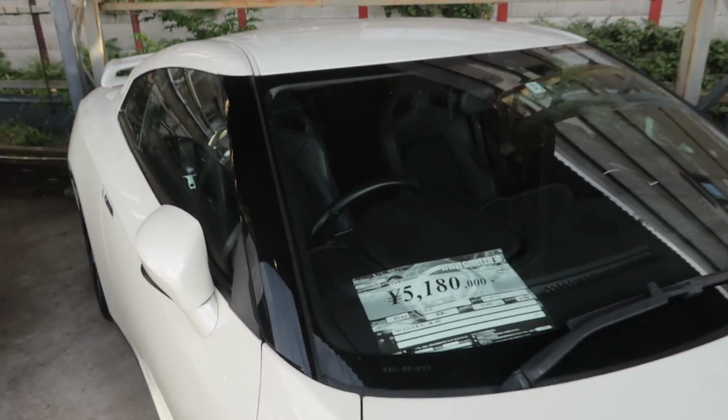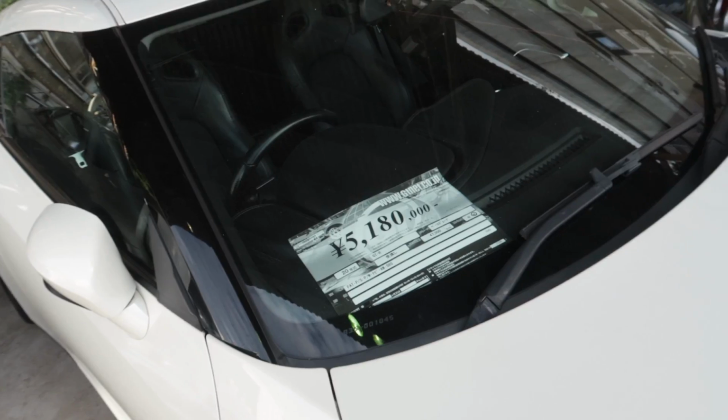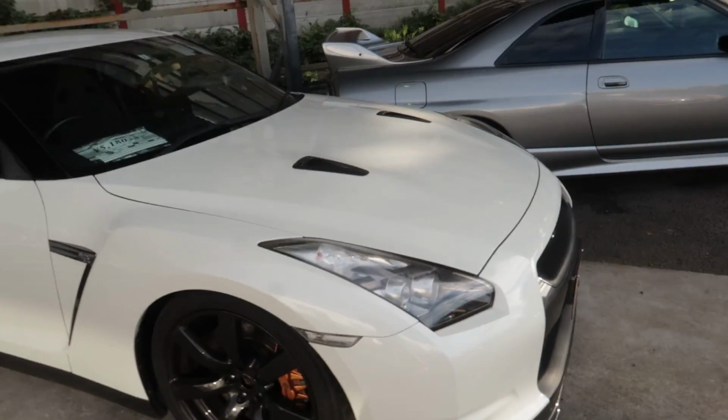It's only done 47,000 kilometers, so not even 50 yet. And they want 51 grand for it, or like 50 grand USD. It's really good. That's actually pretty fair. One day I'll have one of these bad boys in my driveway, but Nismo edition, yeah?